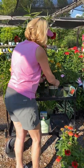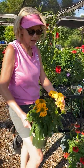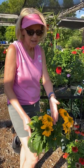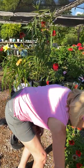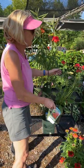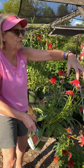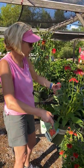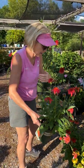Another one from Proven Winners, from Monrovia, is the Evolution Yellow. This is a little bit more gold yellow, and the center is so pretty, but it's got some of that green in the center also. This one is the Double Scoop Mandarin. What you're going to see on that is all this fluff right up here at the top. So the head is a little bit bigger on that, but it's got a lot of color that stands up, and then the petals go down.